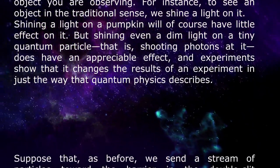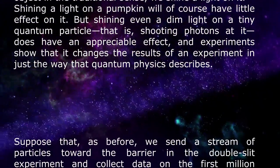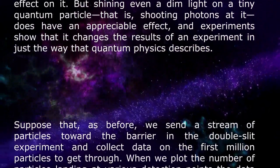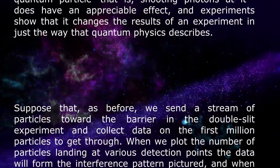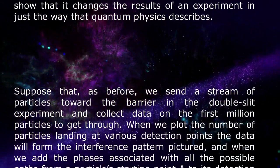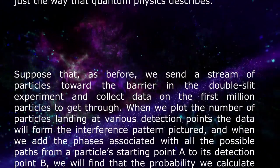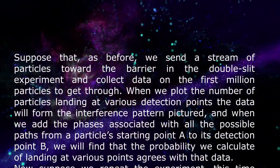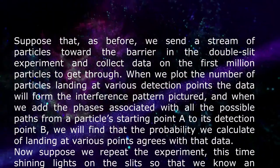Suppose that, as before, we send a stream of particles toward the barrier in the double slit experiment and collect data on the first million particles to get through. When we plot the number of particles landing at various detection points, the data will form the interference pattern pictured, and when we add the phases associated with all the possible paths from a particle's starting point A to its detection point B, we will find that the probability we calculate of landing at various points agrees with that data.